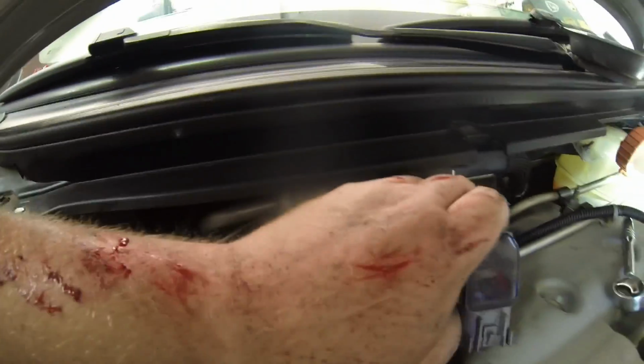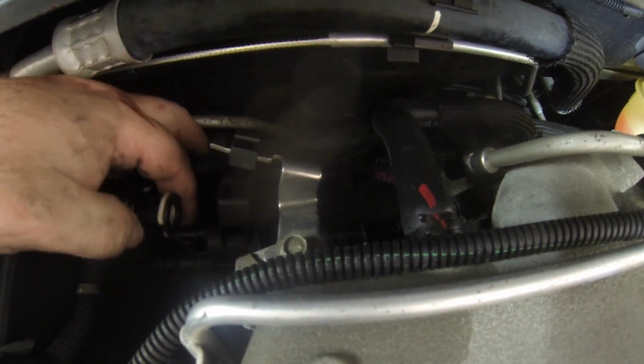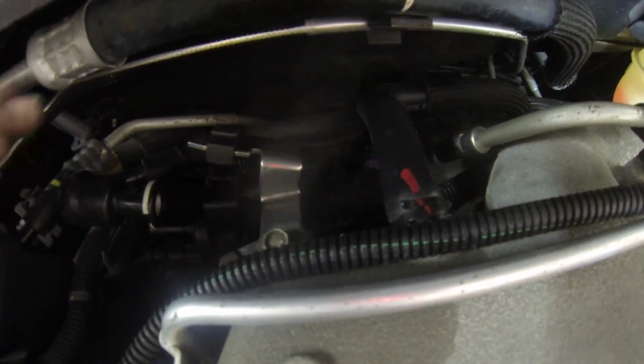Okay, so after I go get a Band-Aid, you have to unhook this here, and then that just holds in there, and then you lift up this back loom here, and then you can actually get it out.